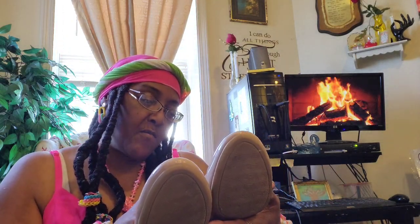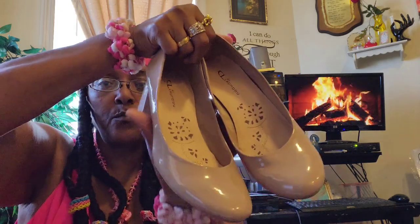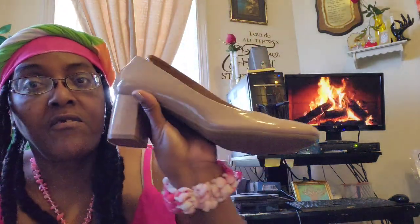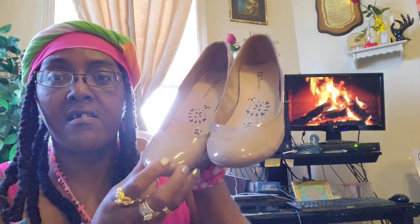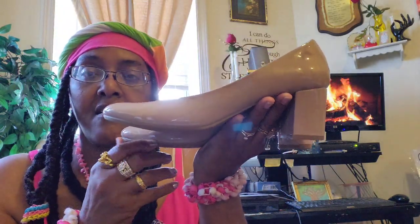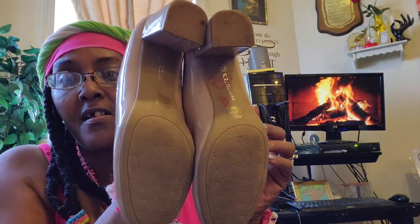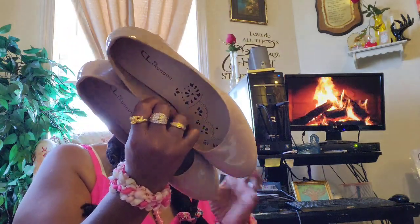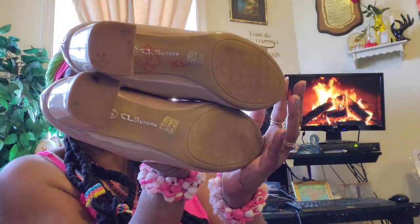Here's some CL by Laundry. Check them out, patent leather. Beige, tan. Aren't they pretty? Ooh, nice, nothing wrong with them. Nice, look at that. Comfort shoes. Look at that. Isn't that pretty? Ooh, let me do it this way so you can see the name. Although it's showing on the inside. I got too many shoes to be wasting time on one shoe, y'all. Okay, let's mix them up and show y'all some boots.